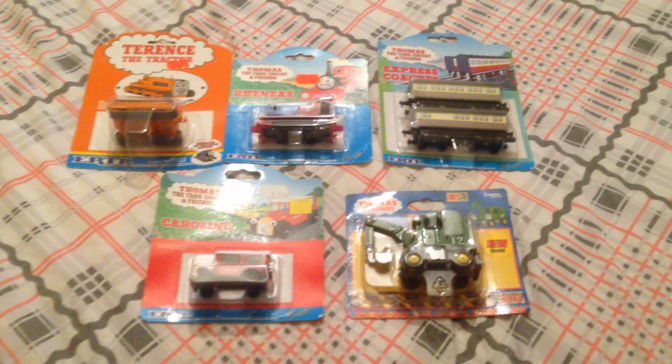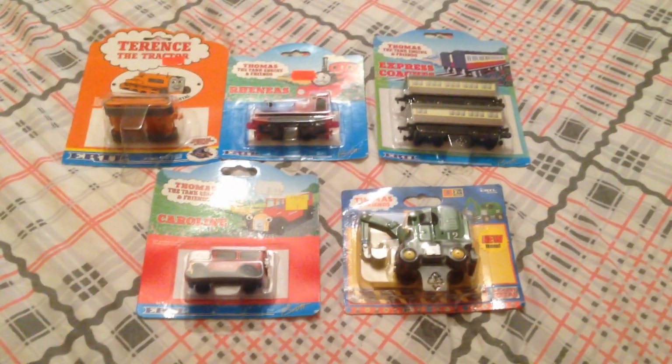So there we go. So I've got a fair few more models coming, so I will do videos of those when they arrive. But these are the ones for now.